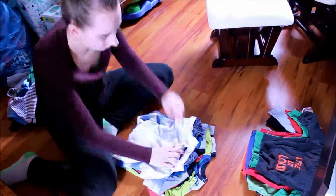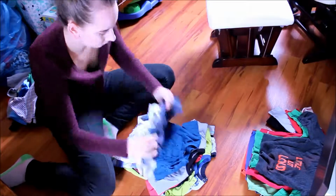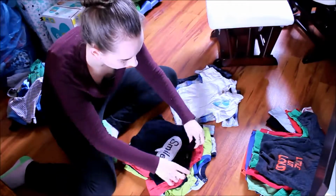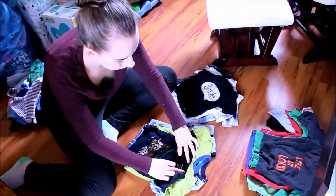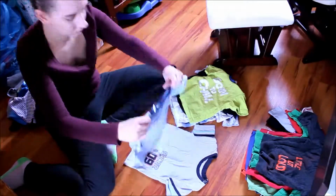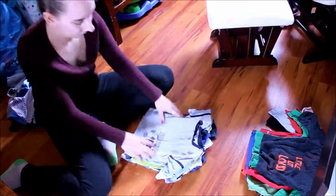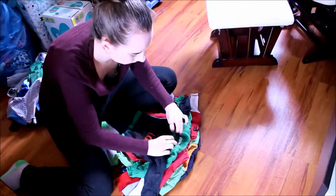So I'm repeating the same process over and over, as you will see. Checking the sizes. If I like the top, I'm putting it on the chair. If it's not something I would really like to keep, I'm throwing it behind me. And then going through what is left, and anything I don't love, he doesn't need to keep.